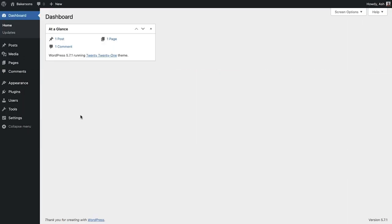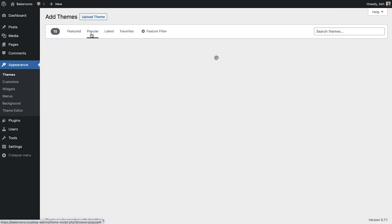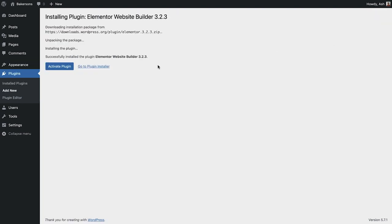We'll be using the free lightweight Hello Elementor theme on our store. To install this, head over to the Themes area and select the Add New button. Switch to the Popular tab and then install and activate the theme. As you can see, we are now prompted to install Elementor. Select the Install Elementor button and activate.